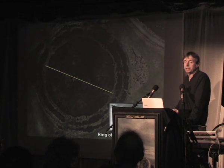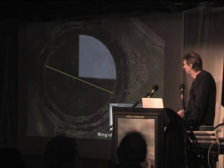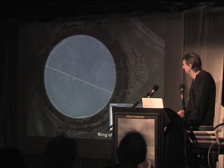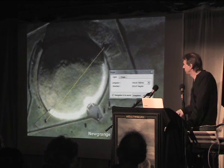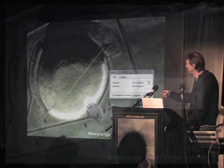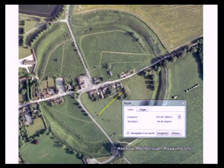Let's look at the Ring of Brodgar, you may know, in Orkney. This has a diameter of 103.6 meters, 50 megalithic rods. So if you trace the circle, going through the squares. Next site here is the Great Circle around Newgrange. There's the monument, and here the stone circle around it. Again, 103.6 meters. If we go to Avebury, there are 2 inner circles at Avebury. Here's the first one. Here's the next one.